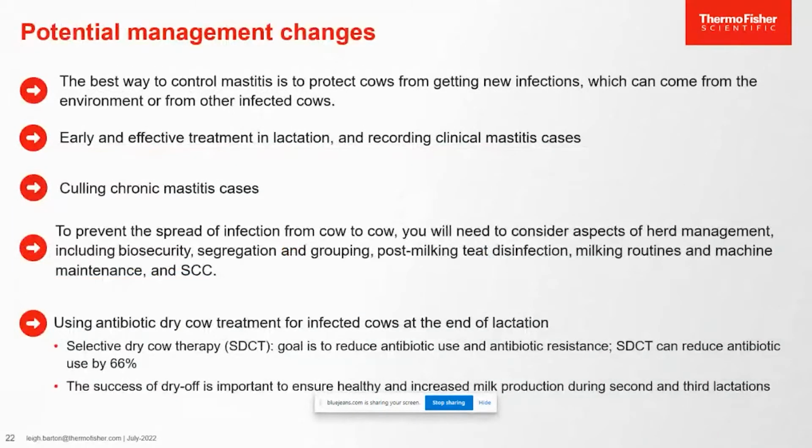Now, potential management changes can obviously arise once we have this large amount of information from PCR. We can do lots of things, from culling chronic mastitis cases, once we again know, for example, that we've got a Staph aureus problem, or it might be that we look into different biosecurity measures, segregation, grouping, these types of things. But all of this will depend on obviously identifying the mastitis-causing agent.